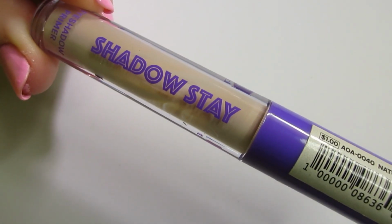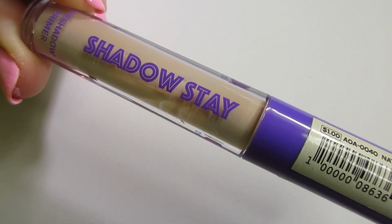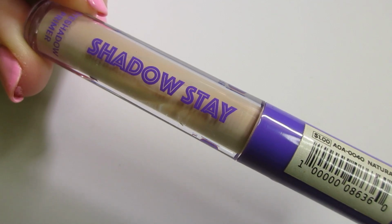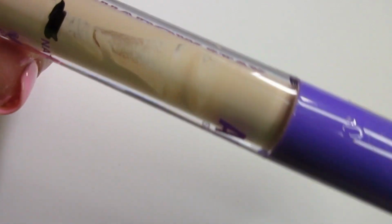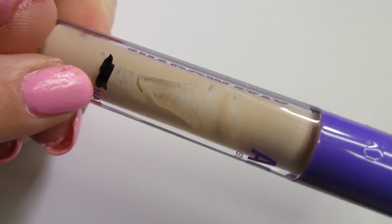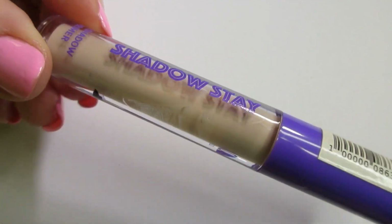And it's also from AOA Studio, and it's the Shadow Stay Eyeshadow Primer. This was only $1, and this works amazing. I say this is up there with my Milani and my Wet n Wild that I just use all the time. Then I tried this one out for $1, and you can see through the package there. And here's where the majority of the product sits. Get this going. Out of the collection too.